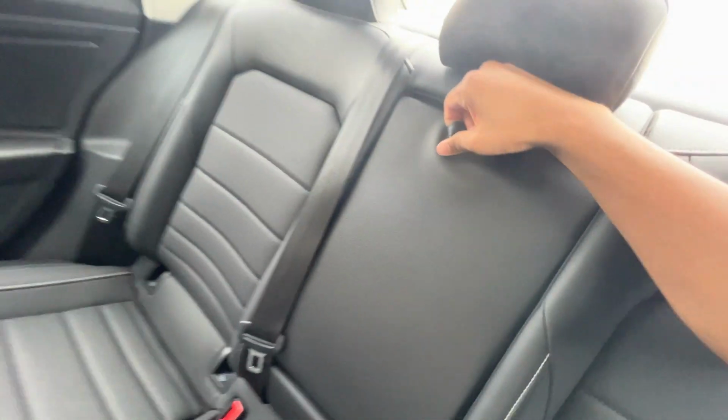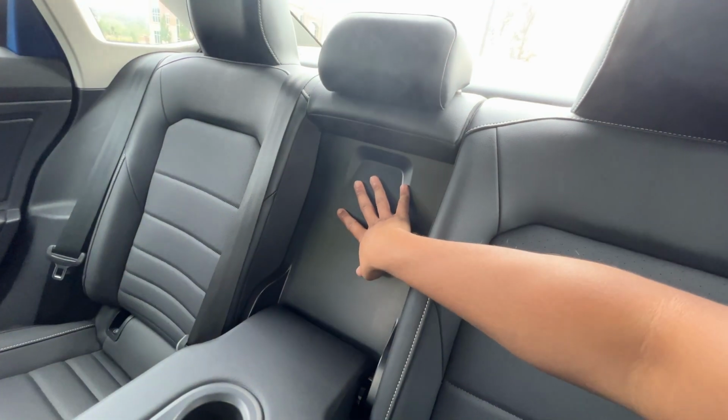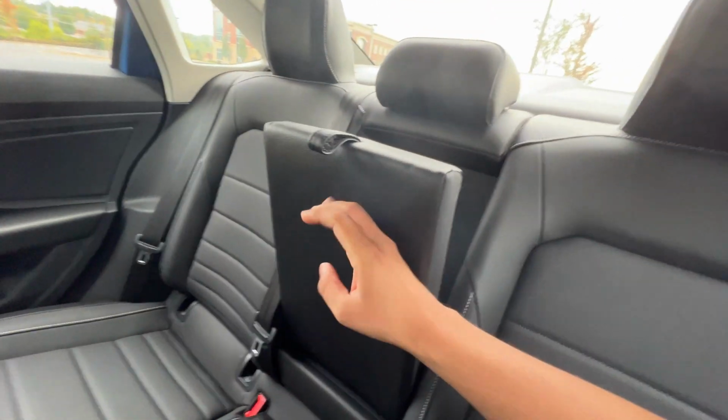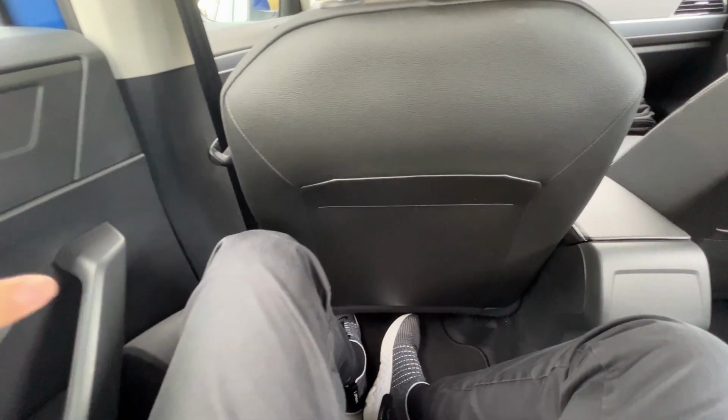And let's check out what's here in the middle. Got some cup holders here. No pass-through, but 60/40 split folding seats. That is standard. So let's go ahead and check out the trunk space as well, and then we can conclude this review.